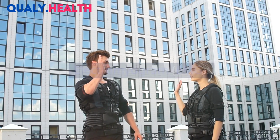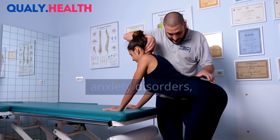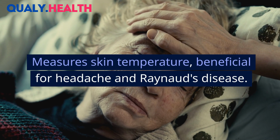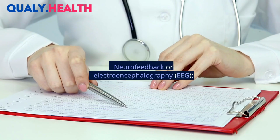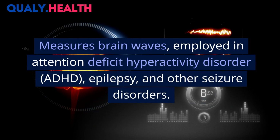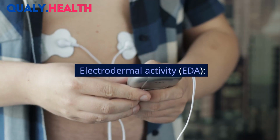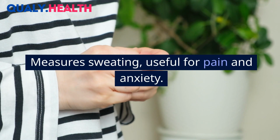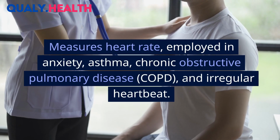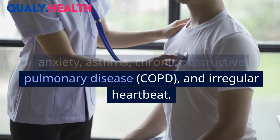Electromyogram, EMG, measures muscle activity and tension, applicable to back pain, headaches, anxiety disorders, muscle retraining after injury, and incontinence. Thermal measures skin temperature, beneficial for headache and Raynaud's disease. Neurofeedback or electroencephalography, EEG, measures brain waves, employed in attention deficit hyperactivity disorder, ADHD, epilepsy, and other seizure disorders. Electrodermal activity, EDA, measures sweating, useful for pain and anxiety. Heart rate variability, HRV, measures heart rate, employed in anxiety, asthma, chronic obstructive pulmonary disease, COPD, and irregular heartbeat.